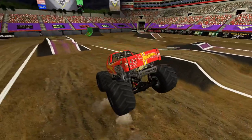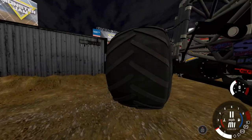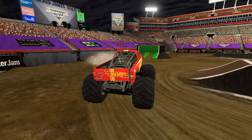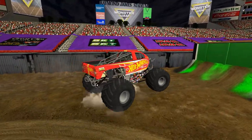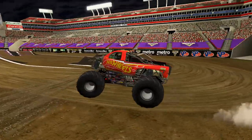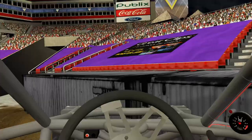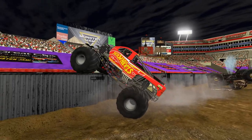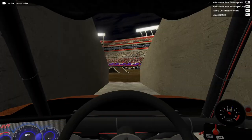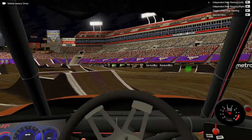Big air from the Hot Wheels number 3 truck. And more big air. Way to go. He's racking up some good points. Oh no, crashed into the shipping container. Looks like he's having some steering issues just like Black Pearl did. That's not gonna stop him from doing a backflip. That's pretty good. Here we go for another big air jump. Nice, very well done. Oh no, oh, looks like he crashed into the shipping containers. Judges score 8.35. That is the new score to beat. Next up, Monster Mutt.